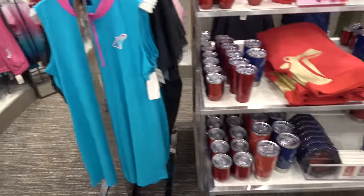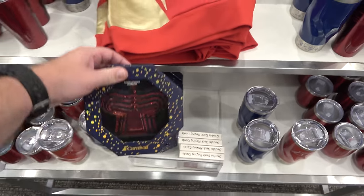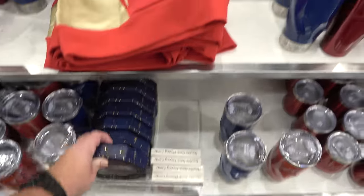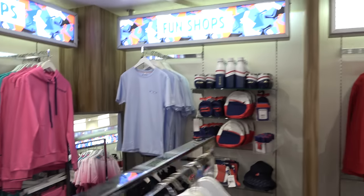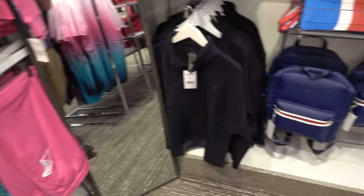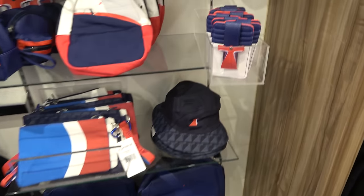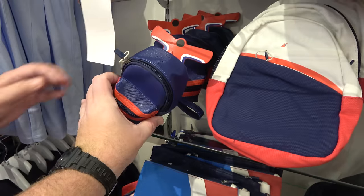A lot of tumblers. I do like this as well. I haven't seen this before on a Carnival cruise ship. It's a spinning funnel ornament. Yeah, that's pretty nice. So we got some more drink holders. You got the bottle popper. Ooh, little backpack's nice. Bucket hat. A small Carnival wallet or itty bitty backpack. Look at that.